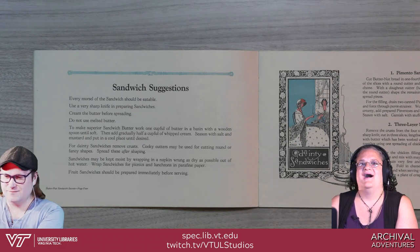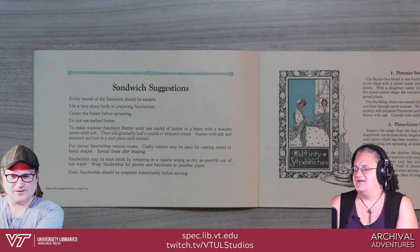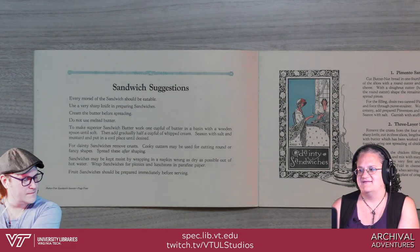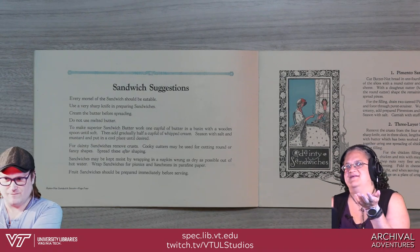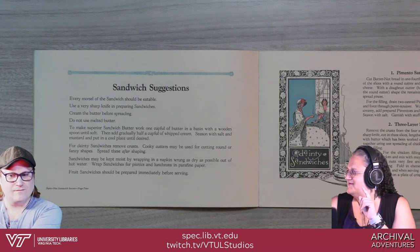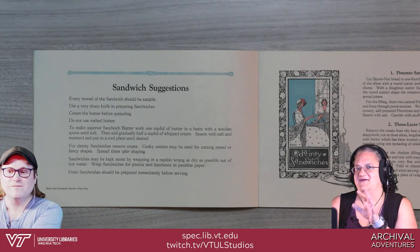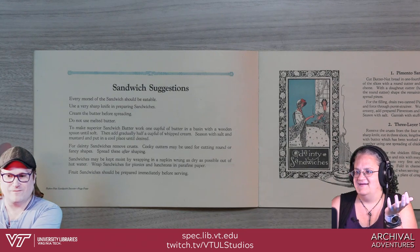Yep. If you're going to make fancy sandwiches, you want to take the crust off before you cut your sandwiches into fancy little shapes. You get cookie cutters. Lots of fun with that. You can keep your sandwiches moist, which again, we just talked about how we want to keep moist fillings from dry bread, but then you can keep your sandwiches moist by wrapping them in a damp napkin if you're going on a trip.